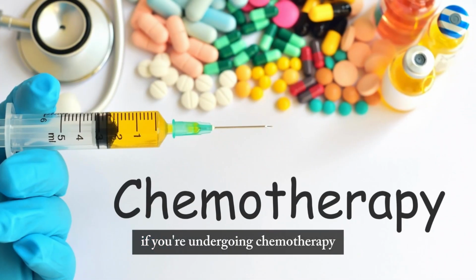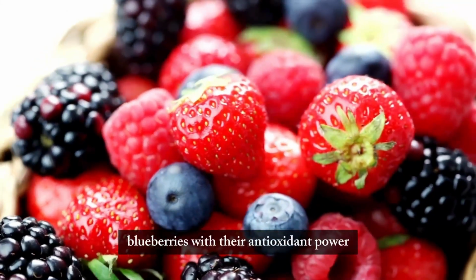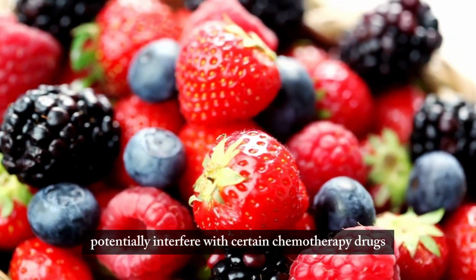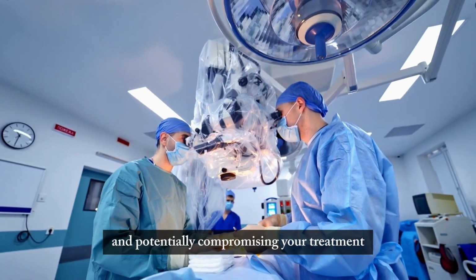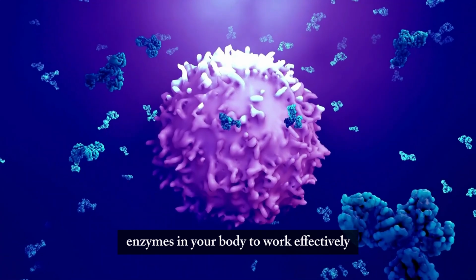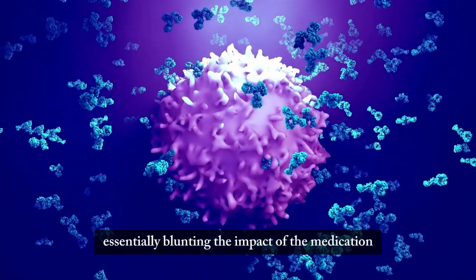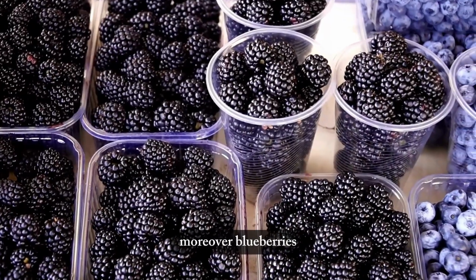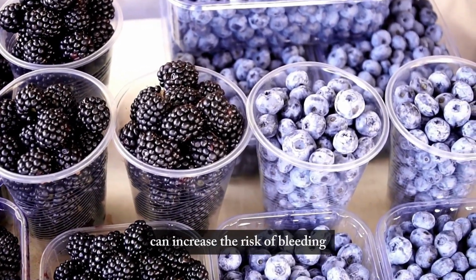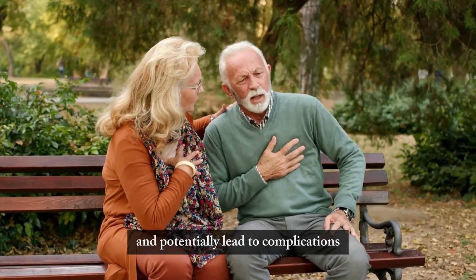If you're undergoing chemotherapy, you're likely focused on maintaining your strength and boosting your immune system. Blueberries, with their antioxidant power, might seem like a natural choice. However, these tiny berries could potentially interfere with certain chemotherapy drugs, hindering their effectiveness and potentially compromising your treatment. Certain chemotherapy drugs rely on specific enzymes in your body to work effectively. Blueberries, on the other hand, contain compounds that can inhibit these enzymes, essentially blunting the impact of the medication. Moreover, blueberries' high vitamin K content could also pose a risk, as some chemotherapy drugs can increase the risk of bleeding. Adding extra vitamin K to the mix could further complicate this issue and potentially lead to complications.